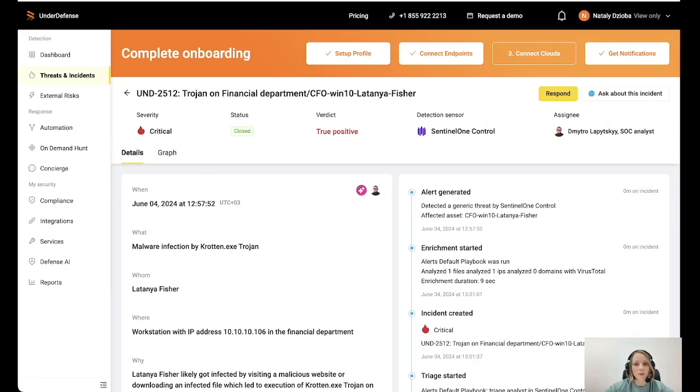Let me show you how UnderDefense MAXI can boost your security operations. At the core of our product lies its powerful SOAR capabilities. With that, we can transform hours of manual work into minutes, enabling security teams to become faster, better, and smarter.